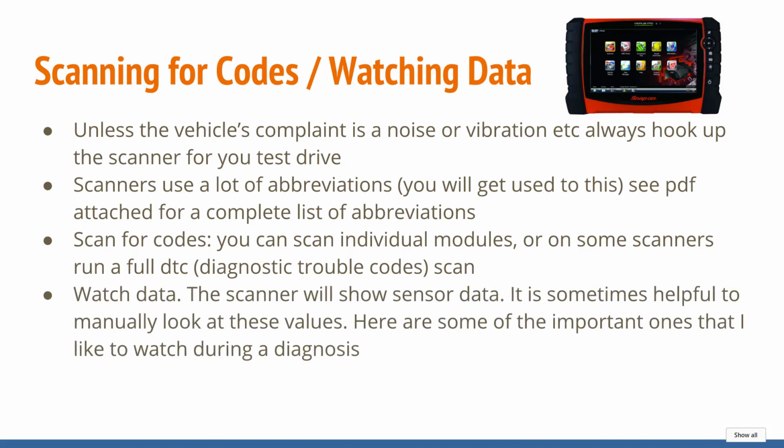Okay, so when you hear us refer to watching data, that basically means we want to watch what the sensors are telling the computer. It is sometimes helpful to manually look at these sensors. You can't rely on just codes alone. We want to see what these sensors are putting out, right? So we do that while watching data on the scanner. And here are some of the important ones that I like to watch during a diagnosis.